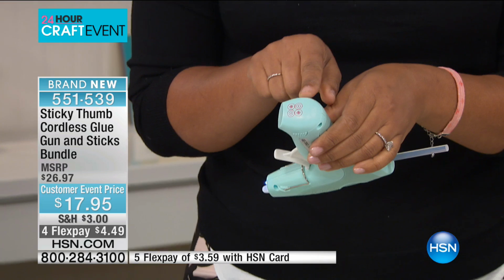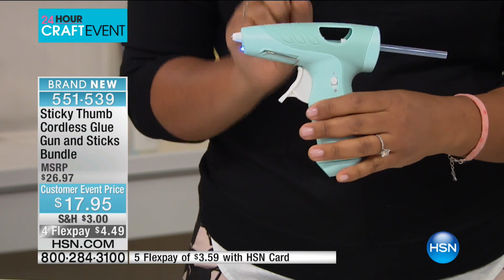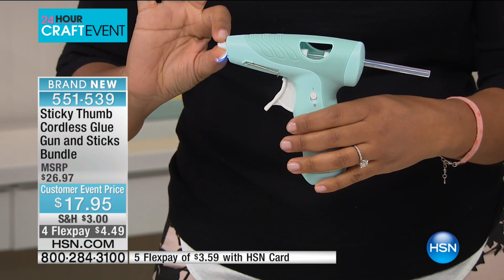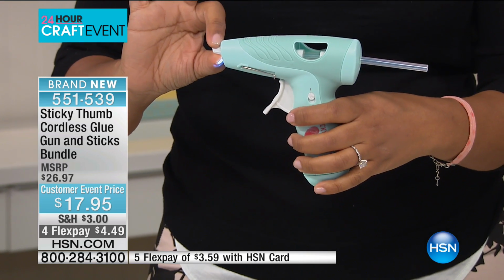On the bottom, you have a slot for 4 AA batteries, and that's all you need to get started with it. Now, here's one of my favorite features, and this is my favorite thing to do on air. This tip right here, do you see me touching that? Are you crazy? Do you care about your fingers?